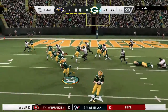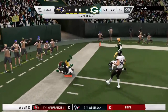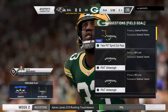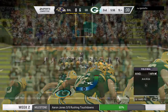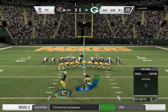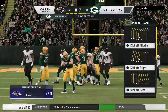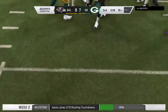Wide, 25 to that. Now Jones. There's a nice move, and he will get this into the end zone. Touchdown, Green Bay. Aaron Jones, his third touchdown now on the year. And the Packers take it right down the field and score on the opening drive. Lutz good on the extra point, and it's now a 7-0 game. Makes the score Packers 7, Ravens nothing.